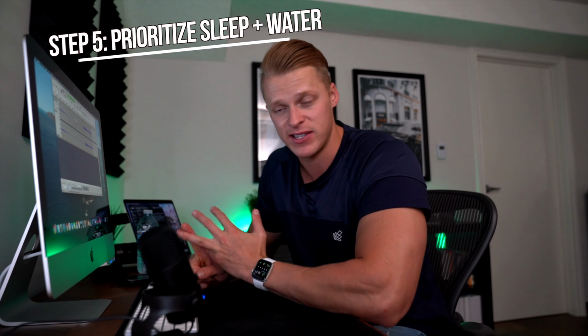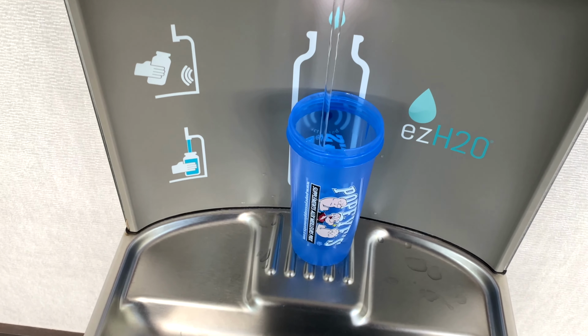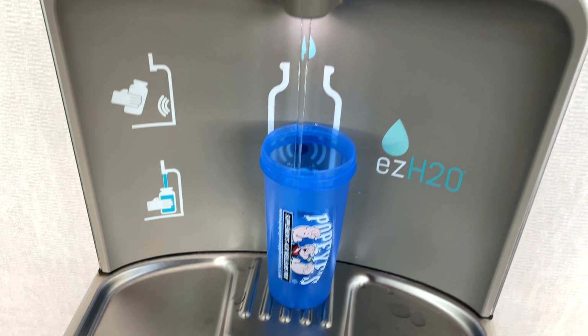All right, lastly, now that we have the training and nutrition out of the way, is your sleep and your water intake. So first off, with water, a lot of people are scared to drink a lot of water because they think they're going to hold onto a lot of water and make them bloated. This is absolutely not the case. If you start dehydrating yourself, your body's actually going to be like, oh my God, I'm not getting enough water. So it's going to start holding on to more water than it otherwise would normally.